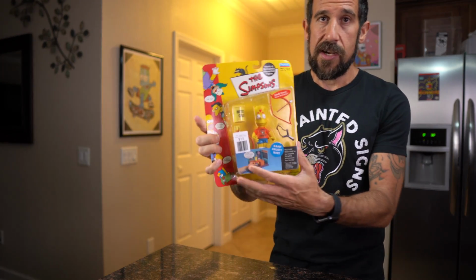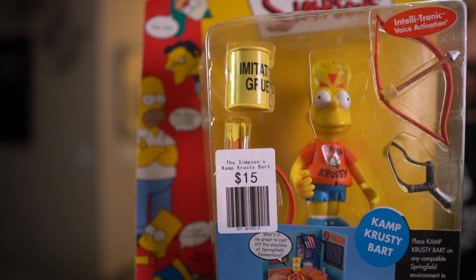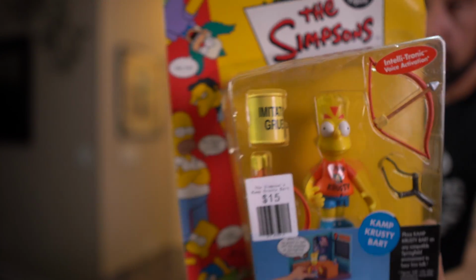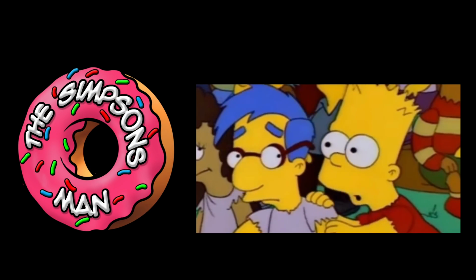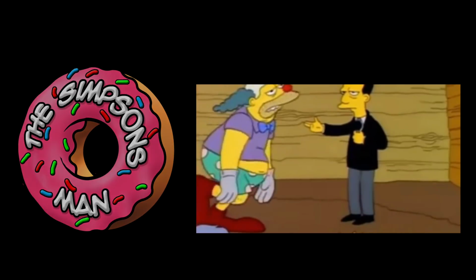So my favorite one is the next one that we're gonna talk about, and probably the best one out of all of them is this Camp Krusty Bart Simpson. I'll go ahead and show you. This thing is amazing. You guys all remember the episode from Camp Krusty? "Mr. Krusty the Clown. See? I told you Krusty would come. Just like I said. He's gonna bring us food and water and smite our enemies."